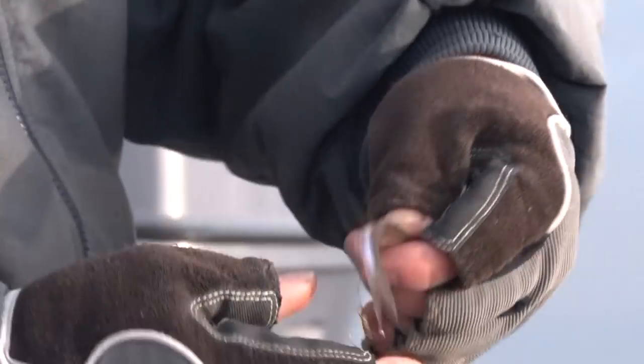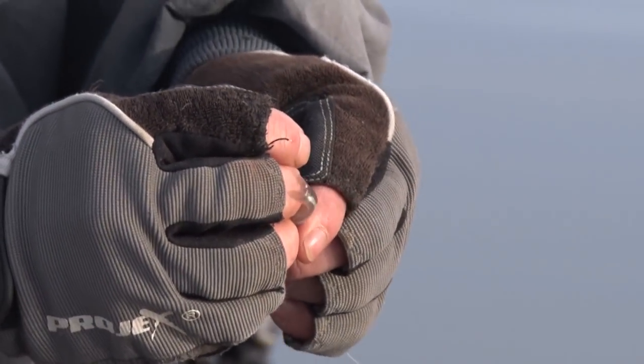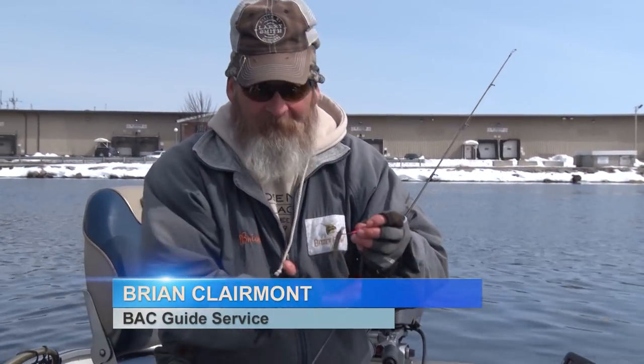Same old, the old jigging minnow. Through the lips, stinger hook, water's cold. Today's first day out in the boat, water's about 34 degrees. I like to use live bait to start, stinger hook, just seems to work a little bit better. That's what you want, that looks beautiful. It can't look much better. The only way it looks better is when there's a walleye hanging off the end of it.